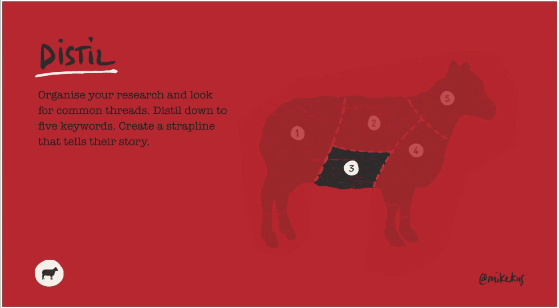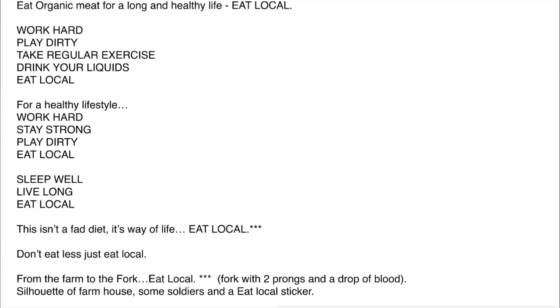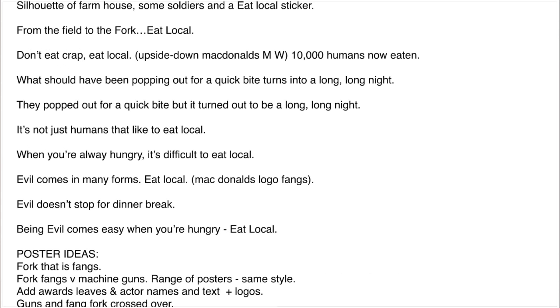But to get a poster to hook up the title, have some sort of twist and a little story in there, a strapline is a great tool to utilize. So I basically start just by scribbling down tons of notes, ideas about eating well, dieting, things like that, whatever it is, and just make a whole bunch of random notes about what it could possibly be. And then slowly distill it down to less and less words. And the strapline I came up with in the end for this was from the farm to the fork, because it suddenly jumped into my head.